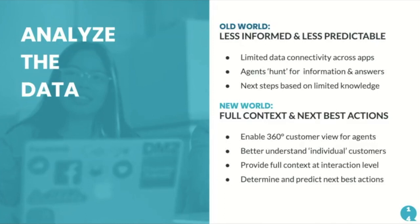So we had limited connectivity. Agents really still had to hunt for answers. They didn't really get a lot of help. And they determined what the next best steps were. And they often had to do that based on limited knowledge or an incomplete picture, or based on what they felt was the right thing to do. And we knew, and we know, we can provide more help to them.